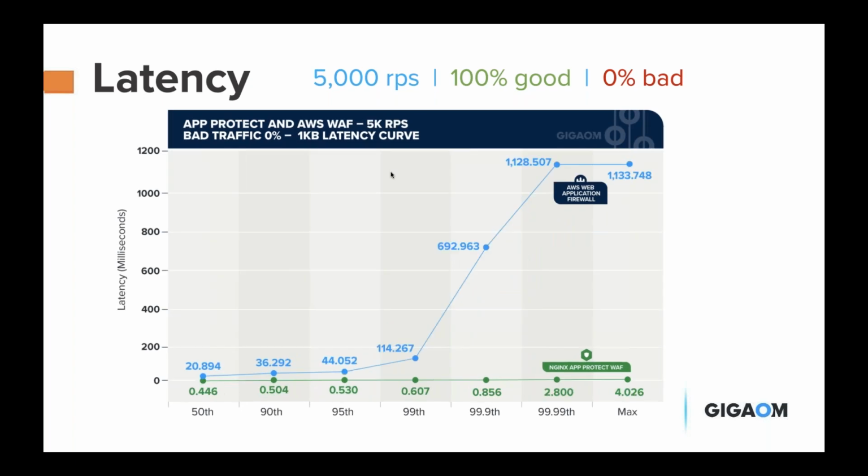And then at 5000, we're now over a second on AWS WAF. I've done this testing for several years now, the same exact testing, and AWS WAF has improved. I will give them that. They have definitely improved. They were more like Azure was about a year ago. So they're a little bit ahead.